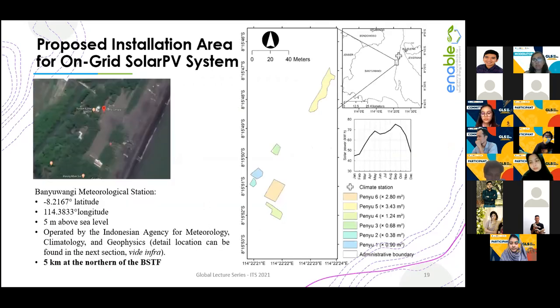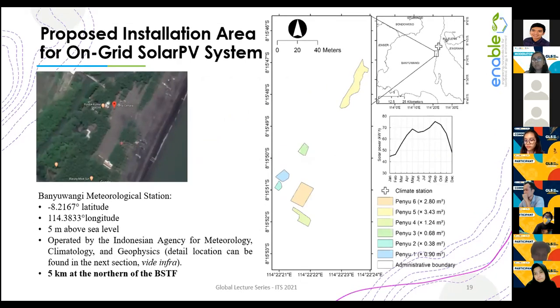And as I talked about before, we also propose an installation of an on-grid solar PV system in the vicinity area of BSTF because it's close to the coastline. And we define six areas, considering that these areas are not used for substantial activities.